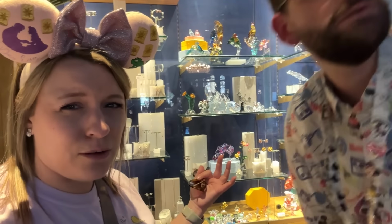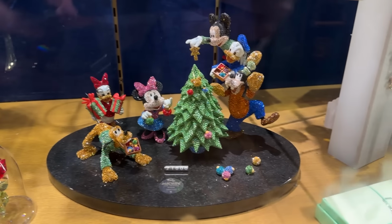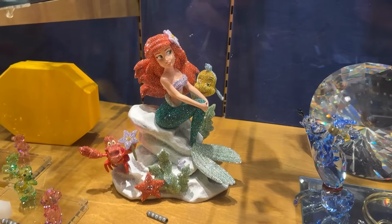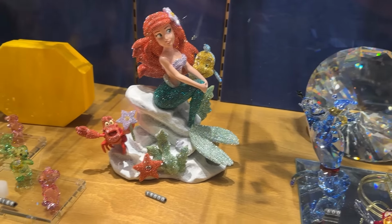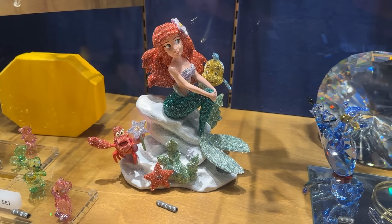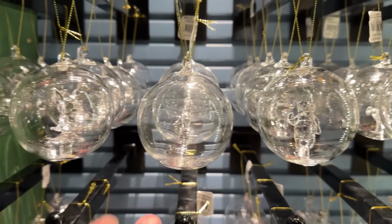Okay, we're in the Swarovski, is that how you say it? I could never figure it out. Oh my gosh, they are so expensive. I was like, look how cute this is. $21,000. Maybe it's $210 and there's a decimal we can't see. This Ariel is 18 grand. Wow. $180, my theory.